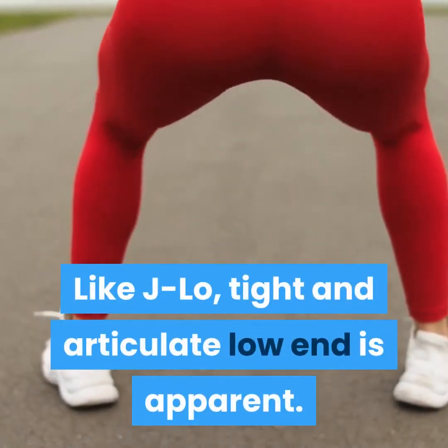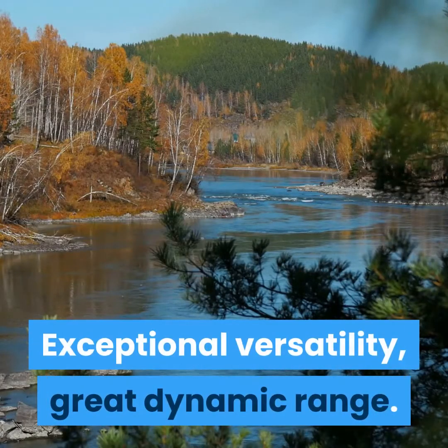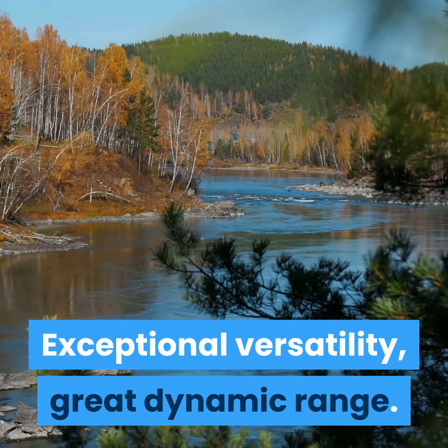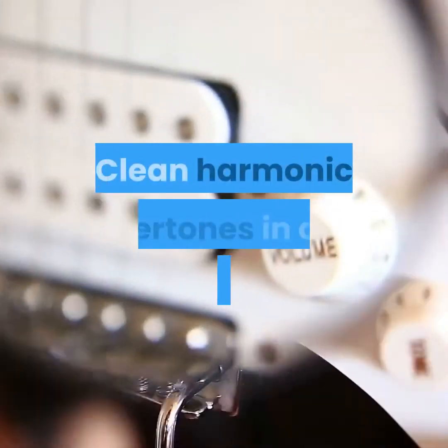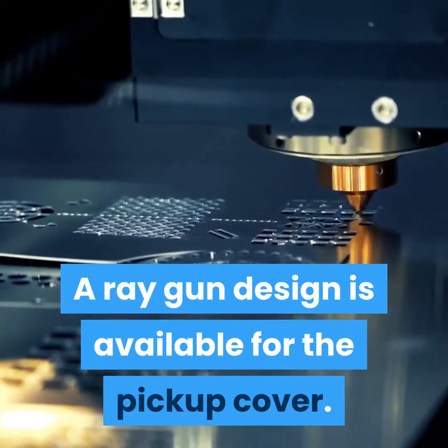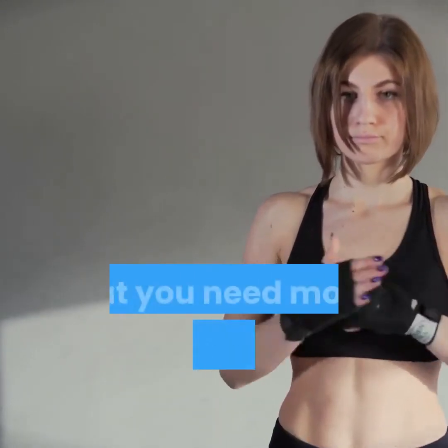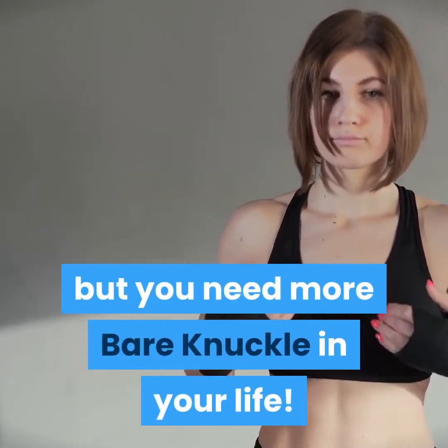Like J-Lo, tight and articulate low end is apparent. Exceptional versatility, great dynamic range. Precise, clean harmonic overtones in coil split mode, if you're into that scene. A ray gun design is available for the pickup cover. I don't want to encourage physical violence, but you need more bare knuckle in your life.